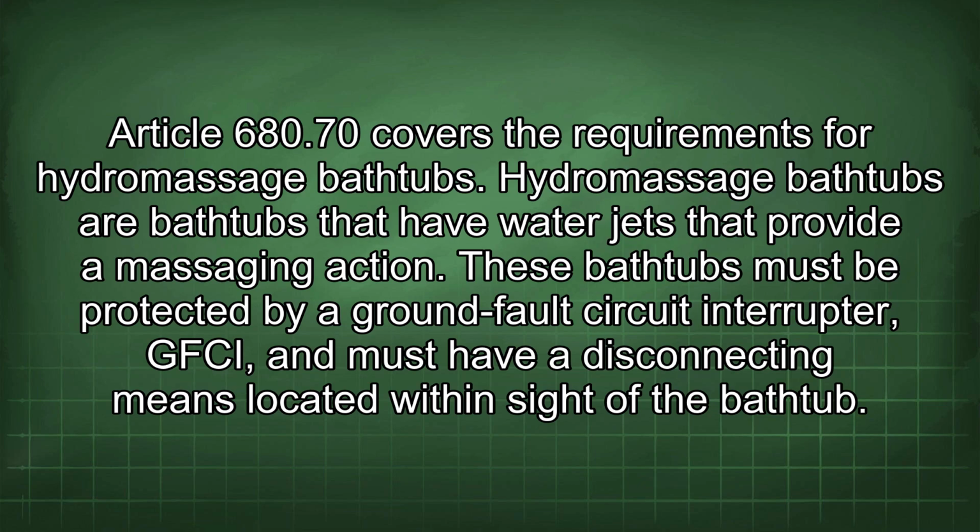Hydromassage bathtubs are bathtubs that have water jets that provide a massaging action. These bathtubs must be protected by a ground fault circuit interrupter, GFCI, and must have a disconnecting means located within sight of the bathtub.